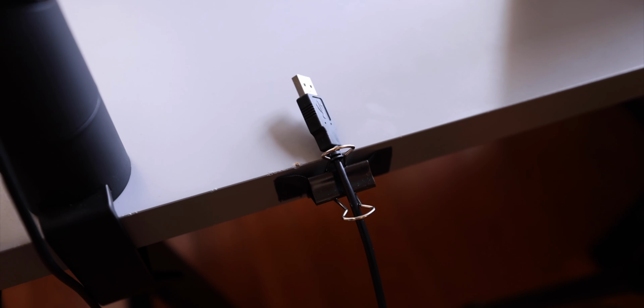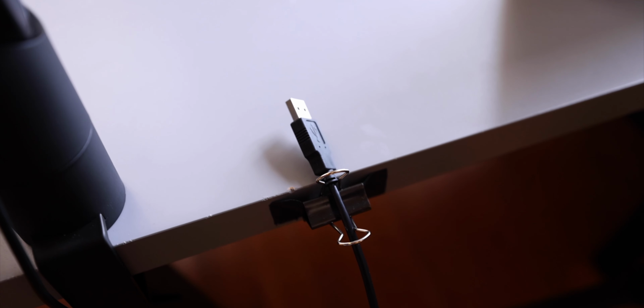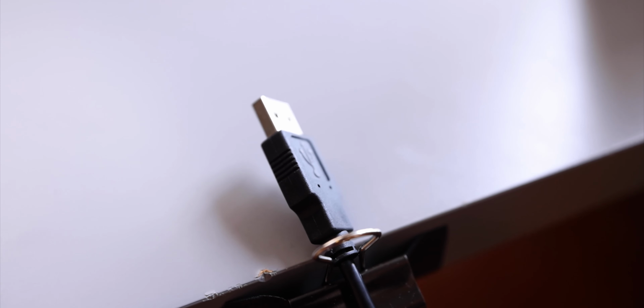So it runs down here and I've secured it to the table using a binder clip and some gaff tape. When I don't need it, it's in this position, but when I do need it, I can very easily just grab it, pull it out, plug it in, then I can put it back when I'm done.